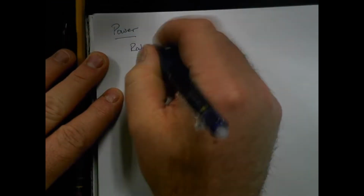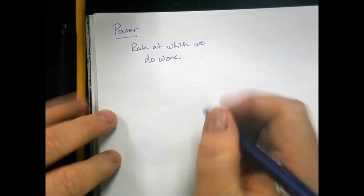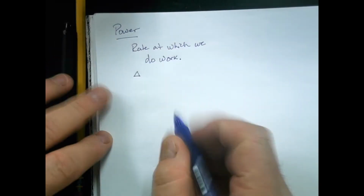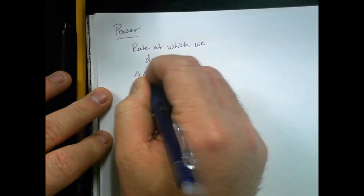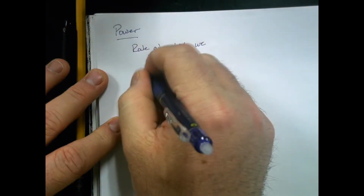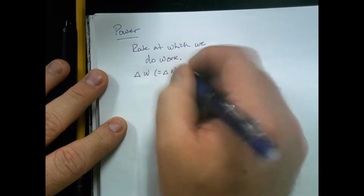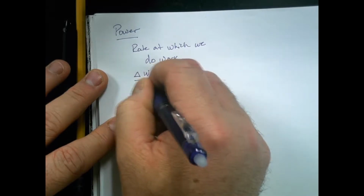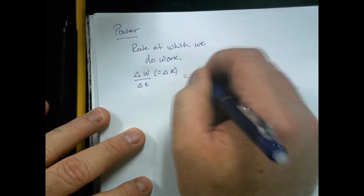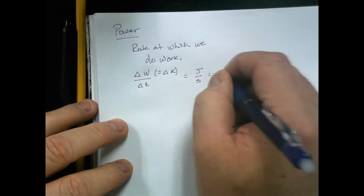Power is the rate at which we do work. In general, it is our change in work, actual work, which equals the change in our kinetic energy divided by our change in time. This would lead us to a joule per second as our unit, and this becomes a watt.